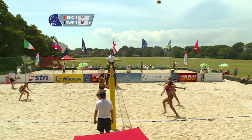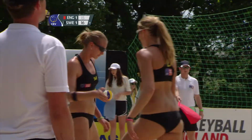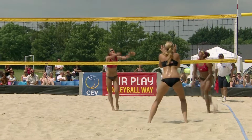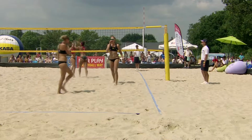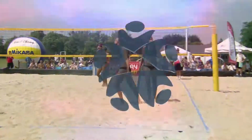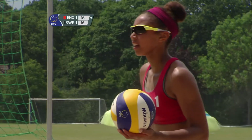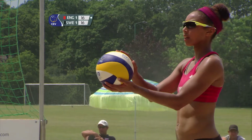Leaf to keep England in the match. And she's done just that. Under immense pressure, comes up with the side out down the line. Excellent play from Savannah Leaf. Leaf saving the match point, but needs a tough serve here to put Sweden under pressure to stop them from having another one.